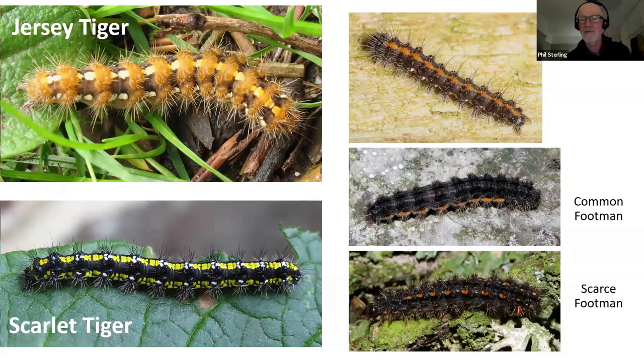And I've just included a couple of footman larvae because both these footmen are now very common species in Britain. And increasingly, you will see common and scarce footman larvae sitting on algae-covered fences or lichen-covered trees, sitting out in the sunshine in the early spring. And it's always just nice to be able to identify them. Common footman is a black caterpillar with the spiracular stripe an orange brown. So it's got this orange brown stripe. And in scarce footman, it's got two rows of dots. So we call them a subdorsal line. So just down from the back, it's got these rows of orange spots.